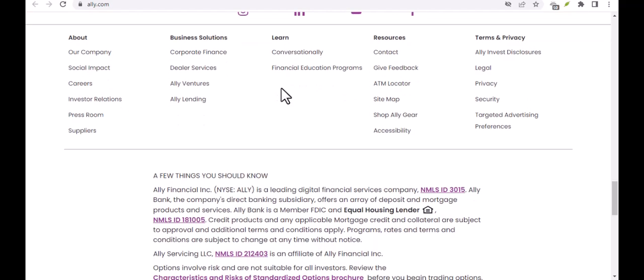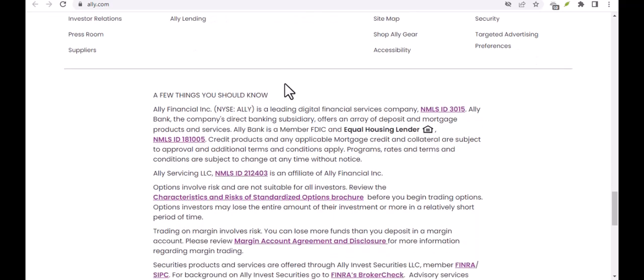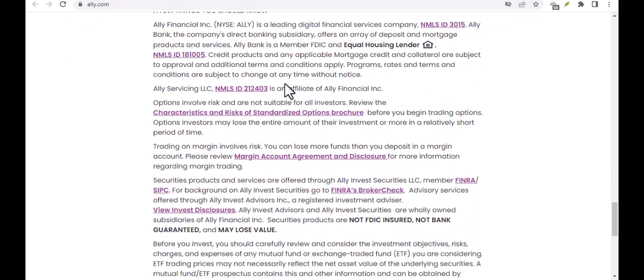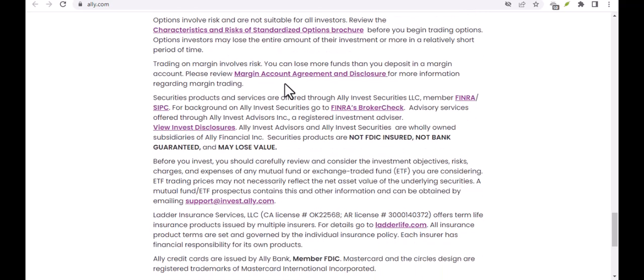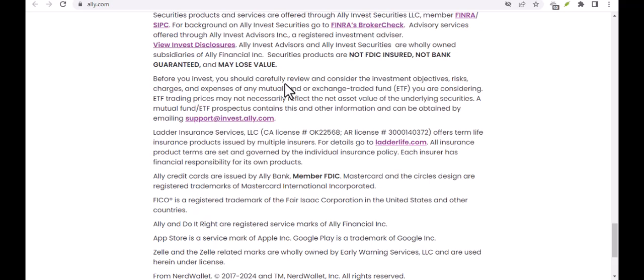Ally Bank, a well-established name in the online banking world, has extended its services into this realm. Their managed portfolios aim to offer a blend of sophisticated investment strategies with the user-friendly experience you might already associate with their banking platform. So, what are some of the key aspects that set Ally Bank managed portfolios apart? Let's dive into some of the core features and potential benefits.